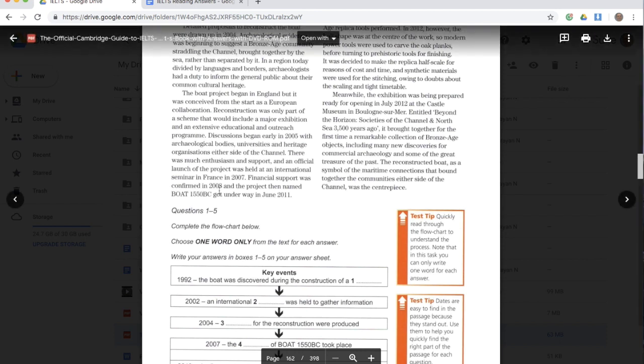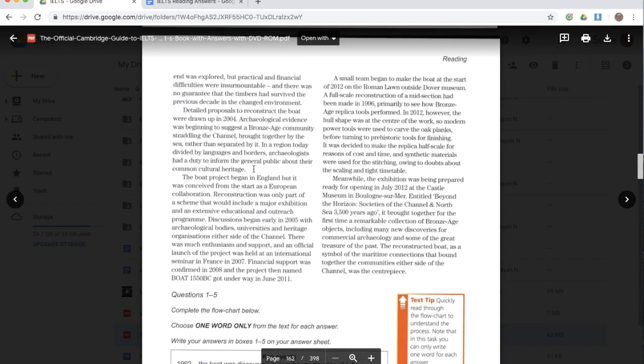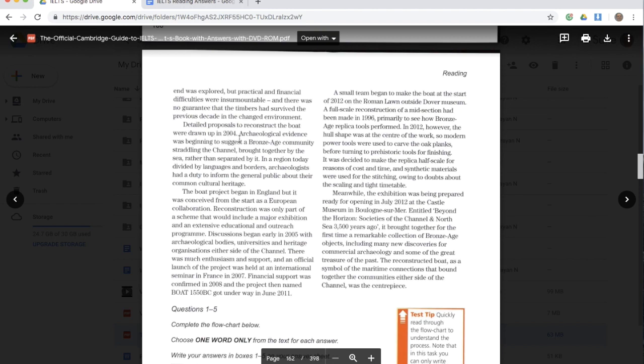We have 2004 here. What does it say? The dash for the reconstruction were produced. Something for the reconstruction were produced. What was produced? Detailed proposals to reconstruct the boat were drawn up. Right in the first sentence, we have the clue for that. Detailed proposals to reconstruct the boat were drawn up in 2004.